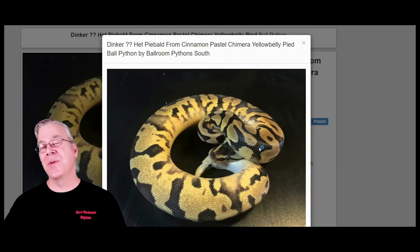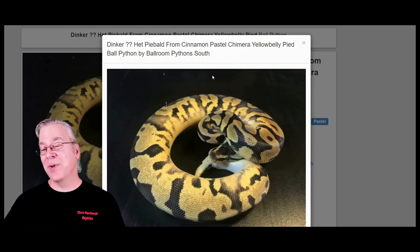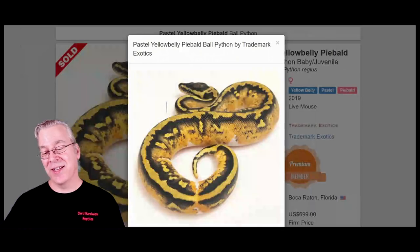I think this could actually be a visual pied, just a really low white pied. Sometimes you can get pieds that have almost zero white, sometimes none at all, just kind of random. Sometimes you get a high white, and sometimes a low white. I'd say this almost looks like a pastel pied, or maybe a pastel yellow belly pied. I pulled up a pastel yellow belly pied over here. Take a look at this. This is kind of what it looks like, almost similar.